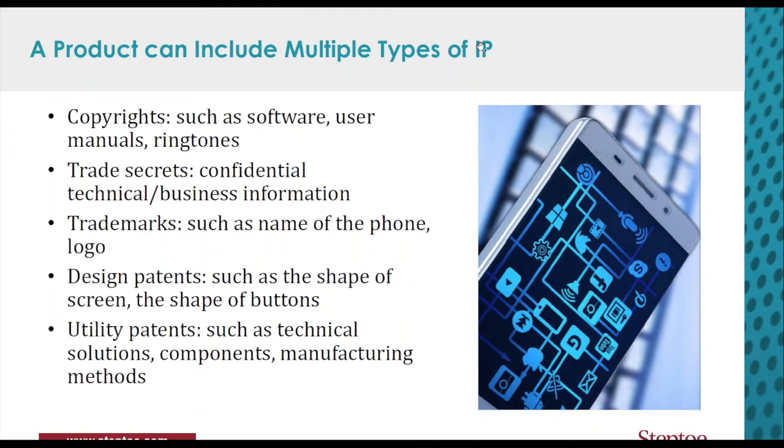And there's also utility patents. Utility patents are the most common type of patent, and they cover the technical solutions, components of the phone. So maybe the semiconductors, other aspects of the phone itself, and also manufacturing methods or methods of doing certain operations with the phone or that are run on the phone or the phone's hardware or software.